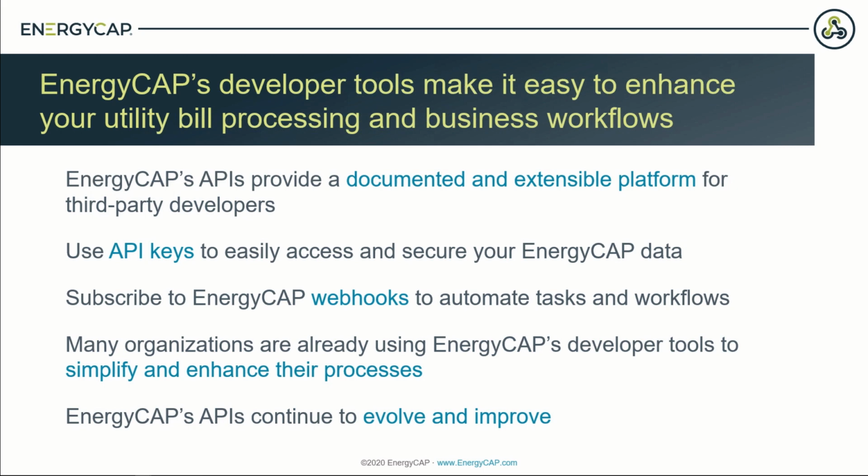We're also going to give you some examples of how many organizations are already using EnergyCAP's developer tools to simplify and enhance their processes. And then finally, we're going to talk a little bit about the future and how EnergyCAP's APIs are going to continue to evolve and improve over time. So this is our roadmap for today. If some of these terms aren't familiar to you, don't worry. We're going to define them as we go along.